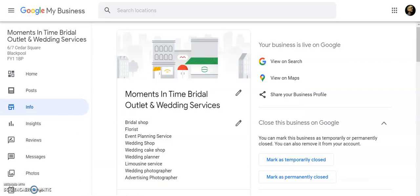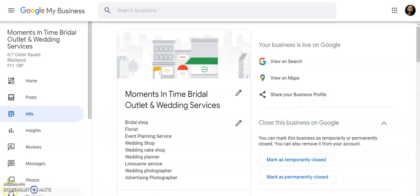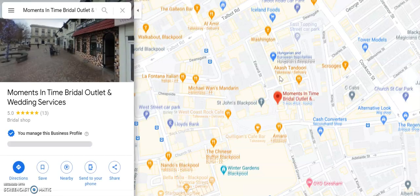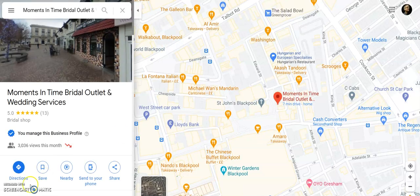So going back to Google My Business and this particular site's page, you can see by clicking on View on Maps, you'll get just what I showed you and all the various things, how to get hold of them, telephone numbers, etc., etc., etc. And you just upload that. You can actually go to here and Moments in Time, and you can put a subheading. So you might want to put wedding dresses in your subtitle, and that will appear on the map.